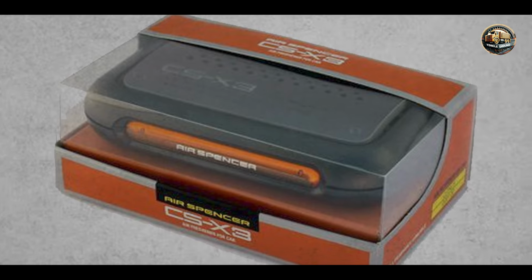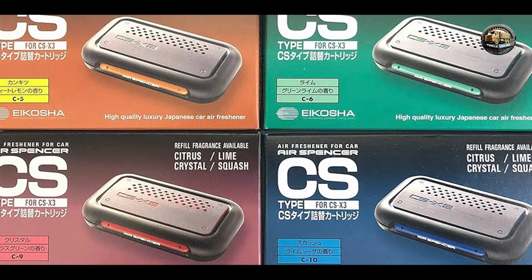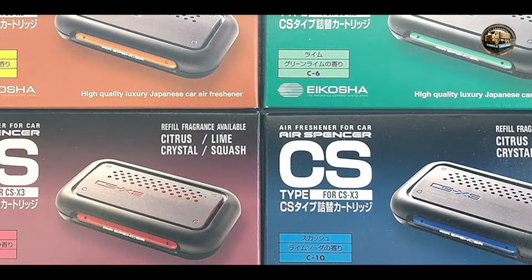Benefits and usage. The biggest advantage of the Air Spencer CS X3 is its customizable scent release. If you prefer a subtle aroma, you can close the vent partially.